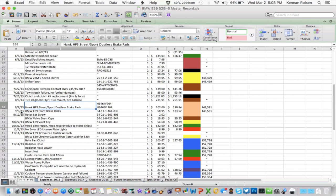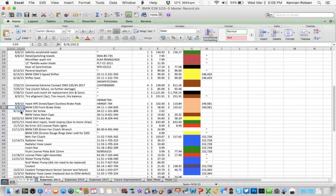It has gotten a lot better since Ryan and I greased it, despite the fact he didn't think it would make a difference. It definitely did. Also replaced the front brake discs there at almost 150,000 miles. We did all the rotor set screws. If you ever need to change those rotors again, they are now all, I believe, stainless steel, so you don't have to worry about those rusting.